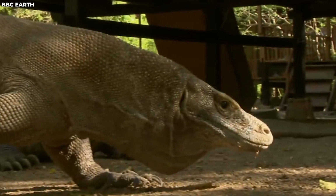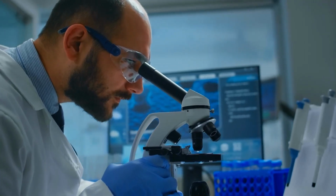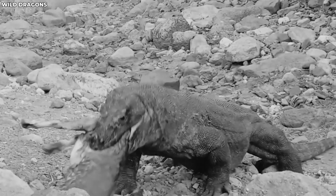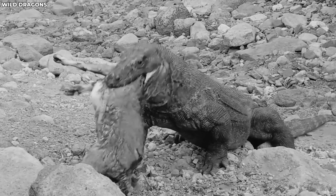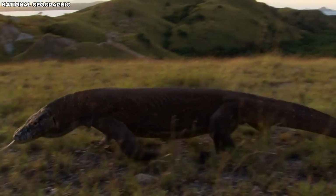Apart from their powerful jaws and bacteria-filled mouths to kill their prey, recent research has also shown that they produce venom. Their venom contains toxic proteins that cause rapid blood loss, shock, and a drop in blood pressure, ultimately leading to the demise of their prey.